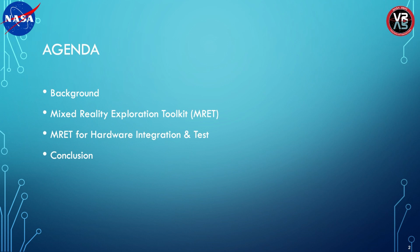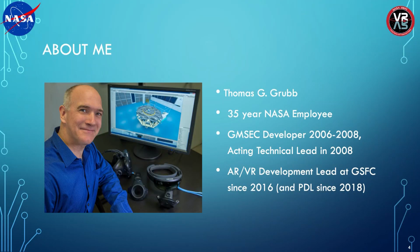This is kind of the agenda. I'll give you some background, talk briefly about MERIT and how we are using and want to use MERIT for hardware integration and test. She already said this, so I'm going to skip this, but I've been at NASA for quite a while at this point.